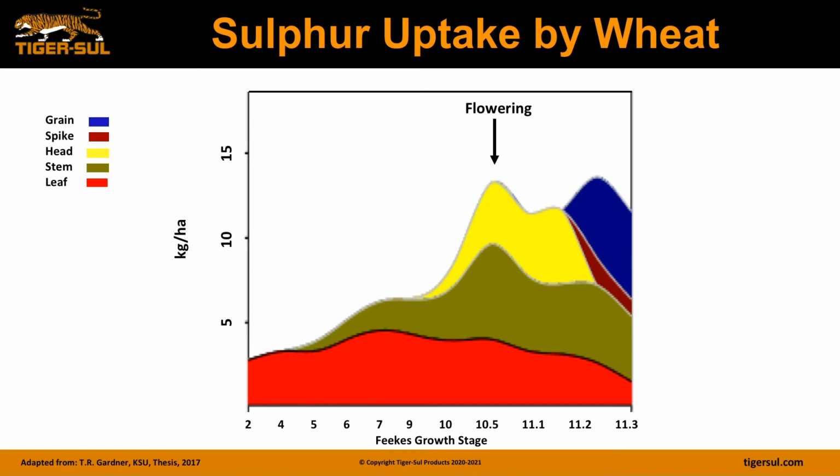This is done with an individual working on a master's thesis, evaluating uptake of sulfur by wheat throughout the various growth stages. And note, the uptake peaks at the growth stage of 10.5, which is at flowering. And that is maintained throughout the remainder of the plant till it reaches maturity.